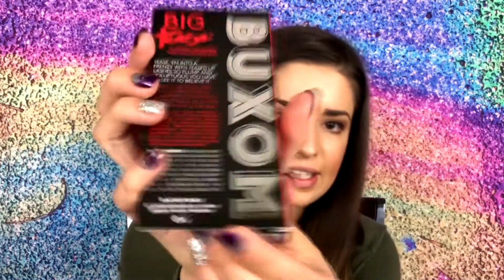Okay, so I'm going to start off with the mascara first, and on the back it says, Big Tease Plumping Mascara, tease them into a frenzy with teased up lashes, so plump and voluptuous, you have to see it to believe it. So this is in the color Blackest Black. This is what the mascara looks like when you open it up.